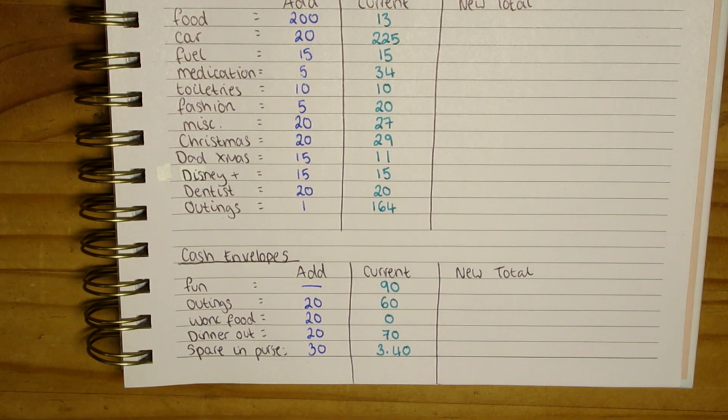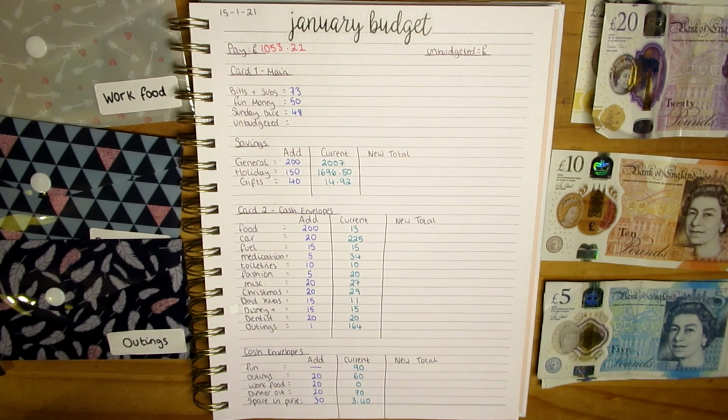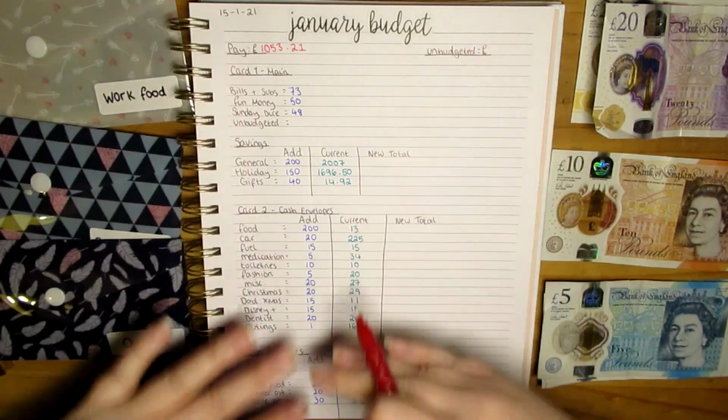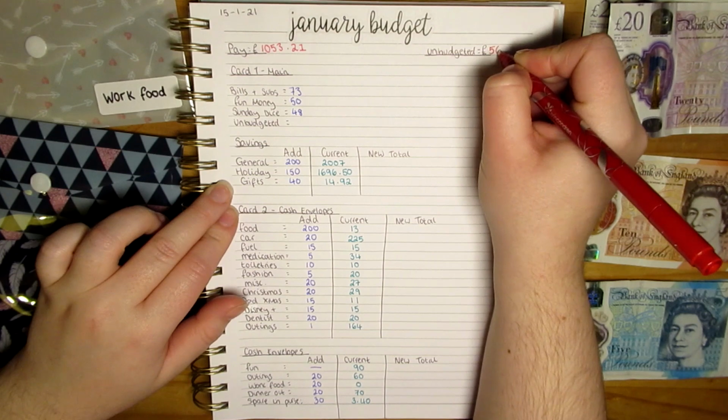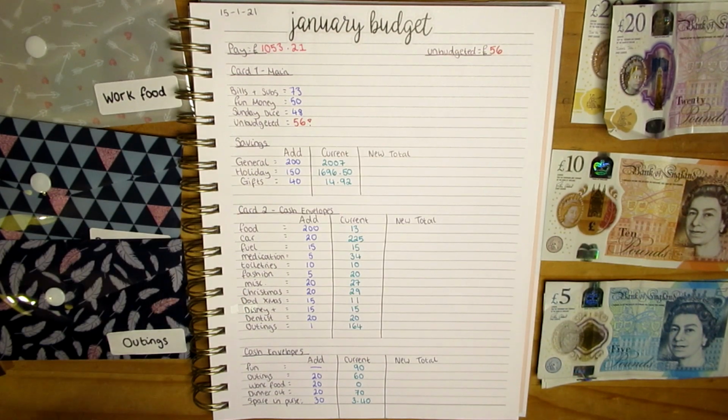Okay, so there is that done. So let me just zoom you guys back out and then we'll put some money in these envelopes. Before I do anything else, I need to remember to write down the unbudgeted amount. So after all of this is done and taken away from my main total, I will have £56 left over. The main aim of that is to basically not touch it unless I desperately need to, and then whatever of that amount is left over, if it's all £56, that's fantastic. If it's like £6 of it because I've overspent in one of my categories, then I will do my Saveopoly board, I will work around it until all that money is allocated, and then that way I start basically fresh next month.